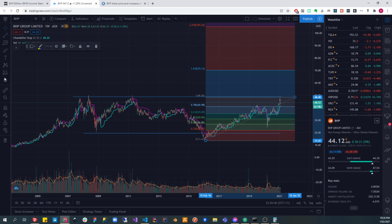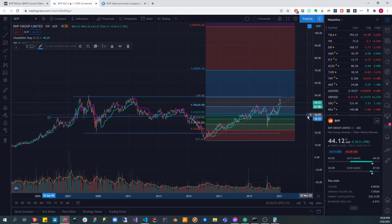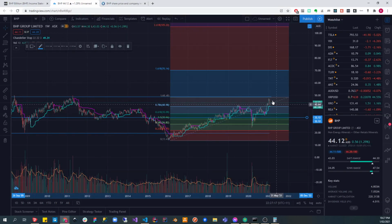So you can see, let me draw that. So what's happening? It got a support right here, at that point. If it breaks through the 78.6, it's going to go straight down to the 0.5 mark. It's easier to say 78% rather than 78.6. So 78%, going straight down to the 50% retracement.